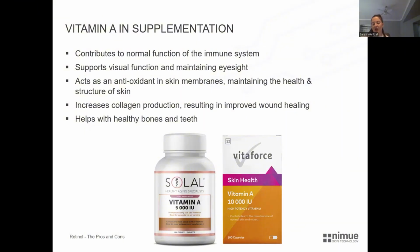Normally for adults, the recommended amount of vitamin A is 900 micrograms. For men and for women, it is a little bit different as it varies.